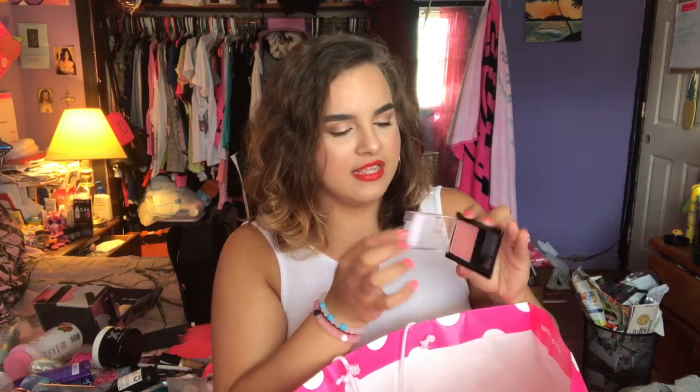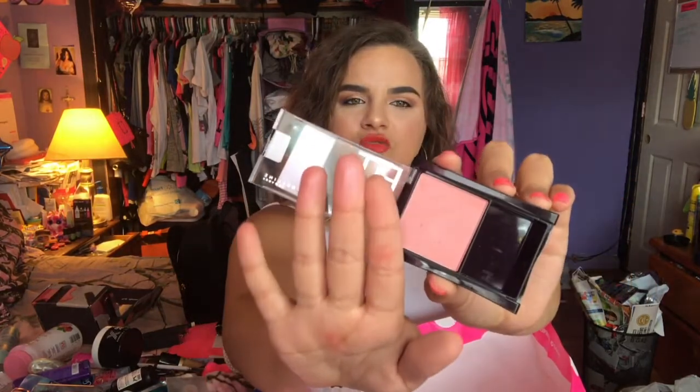Next we have this Maybelline Fit Me blush, which I talked about in a drugstore review video already. I got it in clearance for $2.28 in medium pink, and there's like no pigmentation. I'm sorry, dear. Unless I really scrubbed, there's like nothing there. Nothing. I see why these were on clearance now.